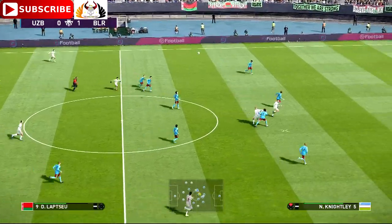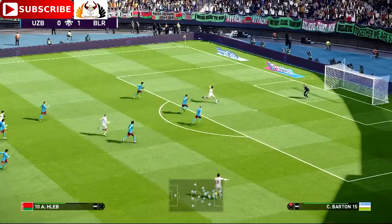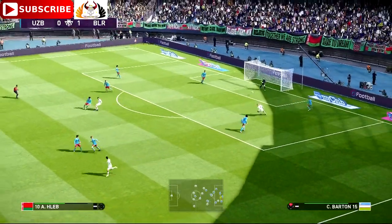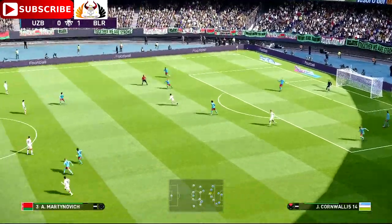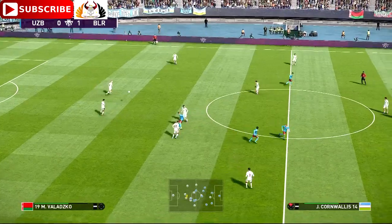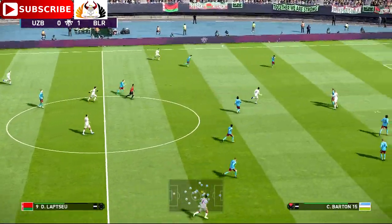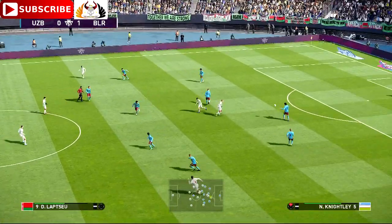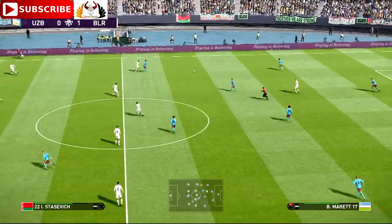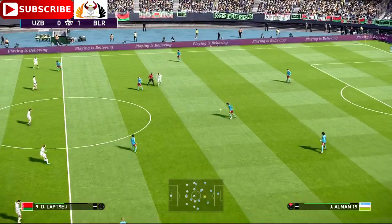Gets into a dangerous position. Oh, good interception. Has a hit! Quick ball forward. Looks to bypass the midfield. Down by a goal, needing to go up a gear. That's how it looks here.